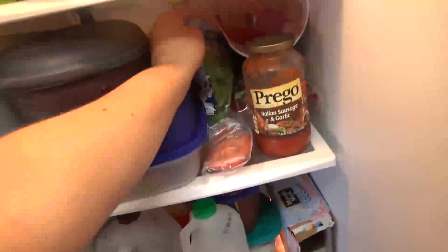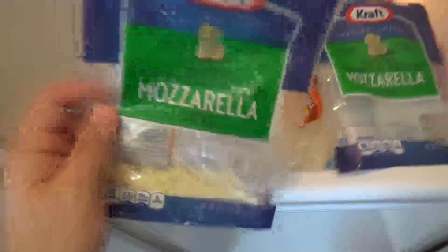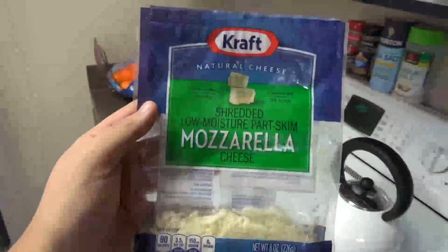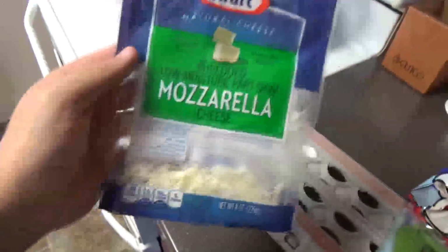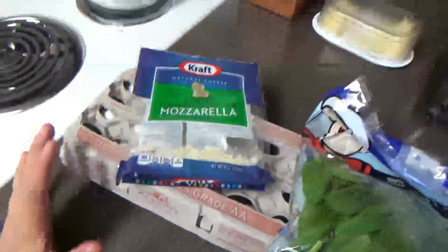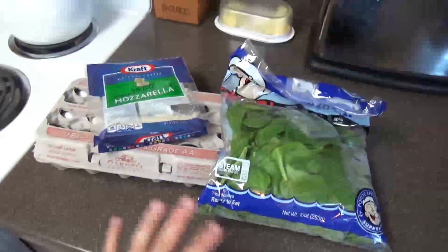So yeah, we're gonna have eggs with a little bit of spinach. I'm also gonna be adding some cheese. This is not necessary. I just add it for a little bit of flavor. You guys do not have to put this because it adds extra calories and stuff, but I don't really mind it. I'm not putting too much, so just a little bit adds flavor. And yeah, this is how I'm gonna make my omelet.